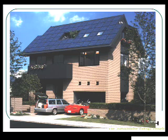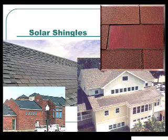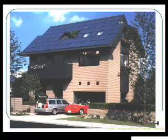Now this is another example of a BIPV system where you're designing the solar cells directly into the roof of the home. Where is that? I think this one's in California. You can tell by the cars.